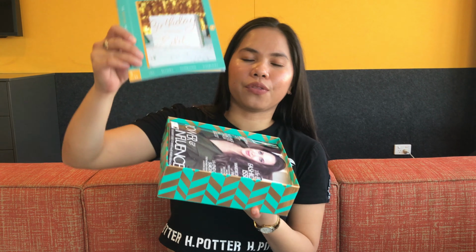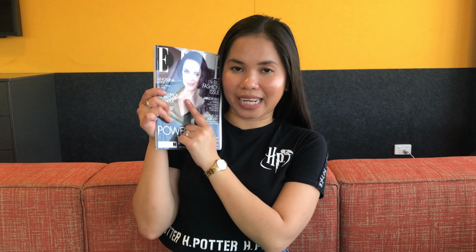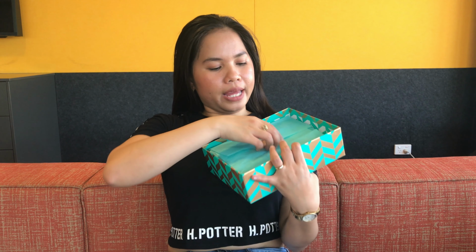First thing, they have this booklet that informs you of some updates about skincare, about makeup, and it also tells you what you will be receiving in this box. Actually, I only know one product. I have an idea that I'm going to have a Molton Brown shower gel. Also guys, every month you will receive this magazine. For the cover of September Elle magazine, we have Angelina Jolie. Now let's open what's in here.